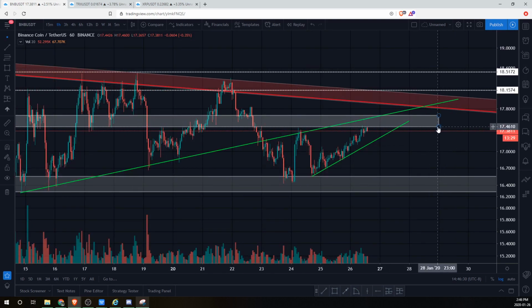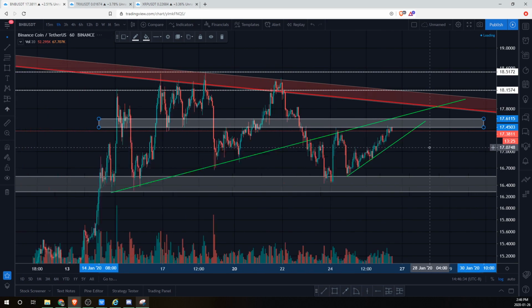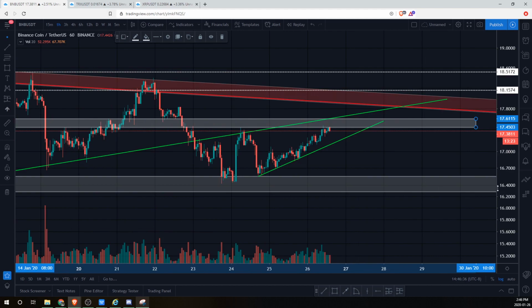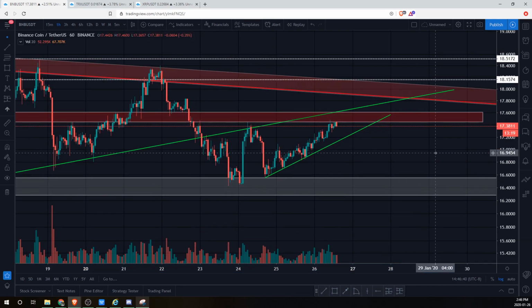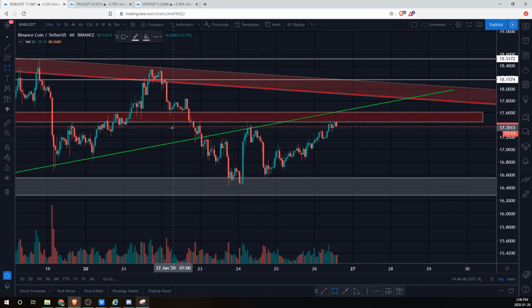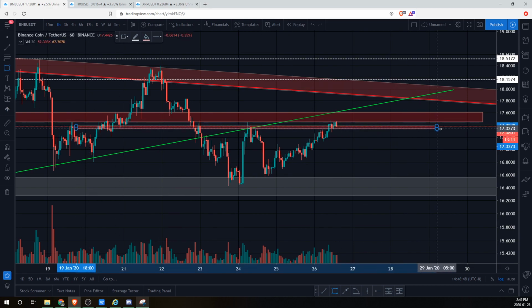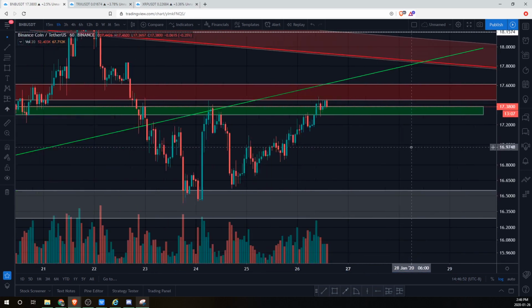Let's just extend this a little bit and then make it a little bit more precise. Right around there. Sure, we'll classify that as the bigger term resistance. So let's make that red. So what are we looking for? Let's just close this. We're looking for lower lows and lower highs, right? So let's say this is our key level within the chart there. So that is going to be our little squeezing area.